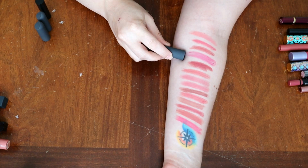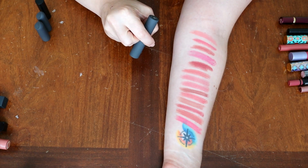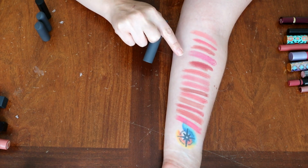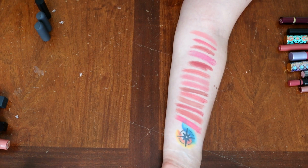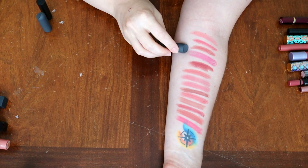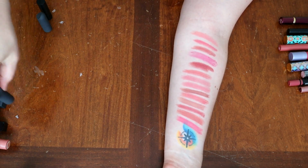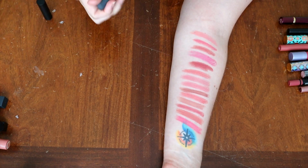This is from Bite Beauty. This is in the shade Orchard. Again, it's a blue-based pink that I'm just not super into. This is Pepper from Bite Beauty. I do really like it, and I'm pretty sure I can pan it.